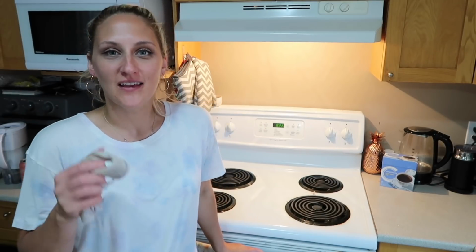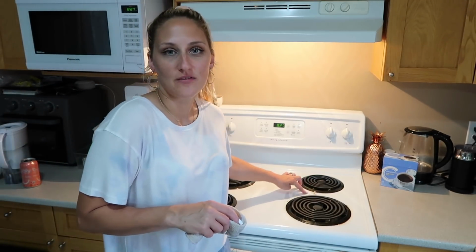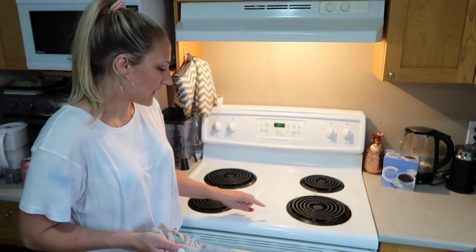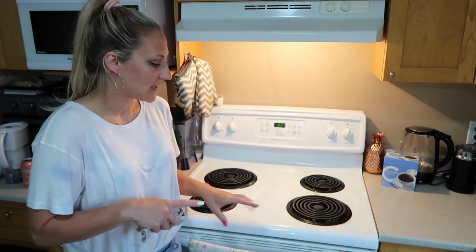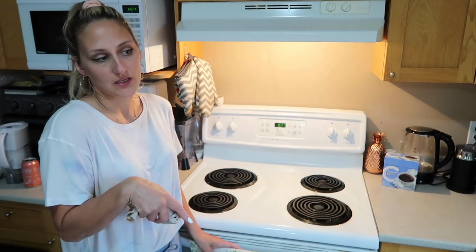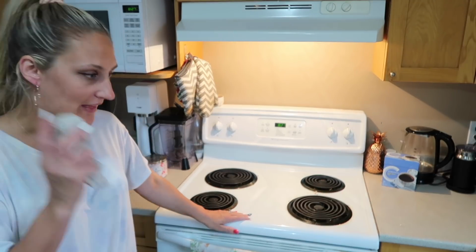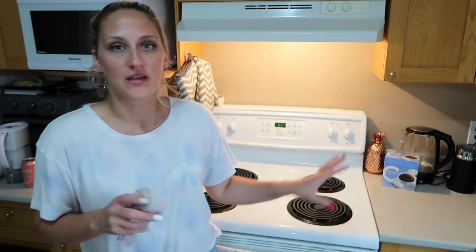Okay guys, so I don't have any heavy duty scrubbers left, and I need that to get some of this hard to get off gunk. I'm not used to using a stove like this, so I know that you can get those little metal liners for the burners, so I need to get that, and I need to clean the oven and get one of those, I think it's like a tin liner for that as well, because apparently I'm supposed to do that and I had no idea. So I have to go to the dollar store and get that. I keep forgetting.